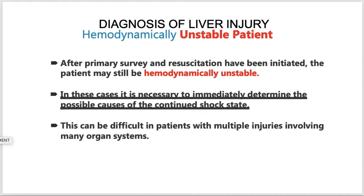So if I talk in a very simple way, the surgeons have to decide: either we can manage this patient non-surgically, or this patient needs a laparotomy right away, or you can say this patient needs to be explored to stop the ongoing blood loss, or to stop the development of any coagulopathy. Okay, so in that case, of course, the patient is taken to the operating room.